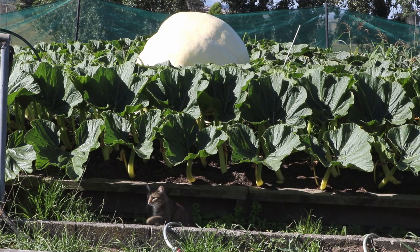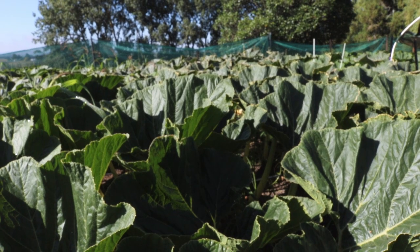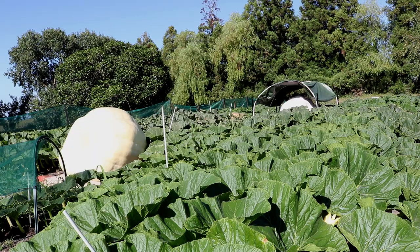When the number one giant pumpkin grower in New Zealand rings you and says there's a problem with his pumpkin, you really want to go check it out. So, let's go. Hello and welcome. Here we are, we're with Tim. We're checking out his patch. Tim, what's happened with your season so far?